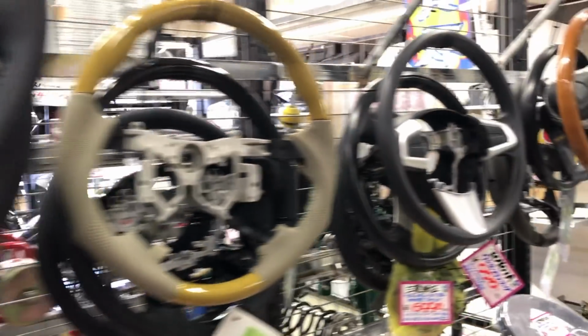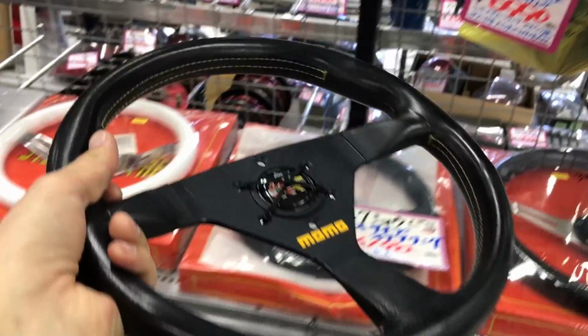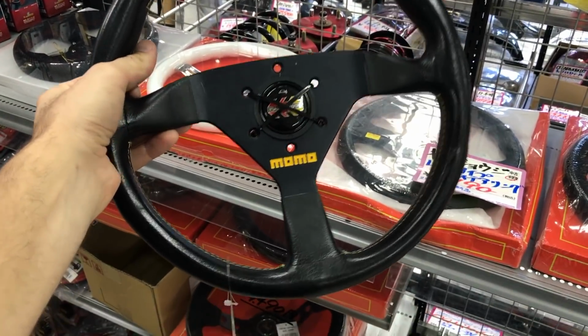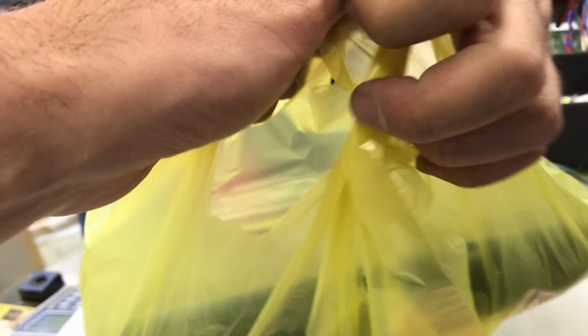Massive assortment of wheels. As much as I think this might have suited a previous life, I think something like this is actually going to suit the car really nicely. Proper Momo. And kind of small, which suits the car too. We're going to need a wheel, so that might do us. Feels like the right thing to do for a little Japanese car is to get an Italian branded steering wheel from a very Japanese shop.